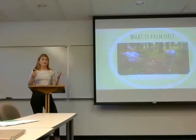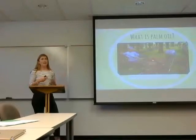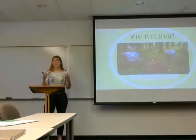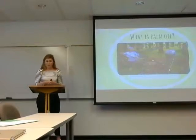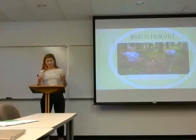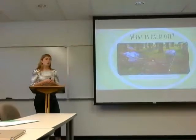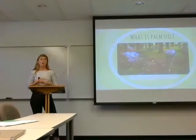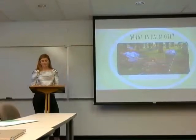Oil palm is a very highly productive plant. It is the only type of vegetable oil that produces the most amount of oil in the least amount of land. So it's very sustainable and it's very highly accepted to farmers. The Institute of Southeast Asian Studies stated that one oil palm tree can create palm fruit and palm oil for up to 30 years.